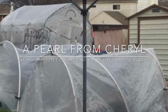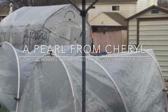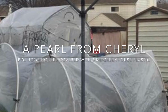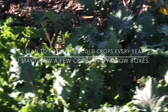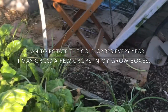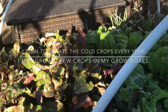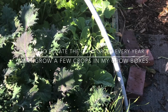So those of you that don't have a greenhouse and you want to grow in the winter time, you can do it. Make some hoop houses with PVC and cover them with 6 mil greenhouse plastic. These are all cold tolerant vegetables. And now I've made one more decision. I'm only going to plant kale and collards in this bed next year. And over here, I'm going to plant mustard, spinach, turnips, and beets. And these are going to be the only 2 beds that I'm going to maintain during the winter, and everything else will be in the greenhouse.